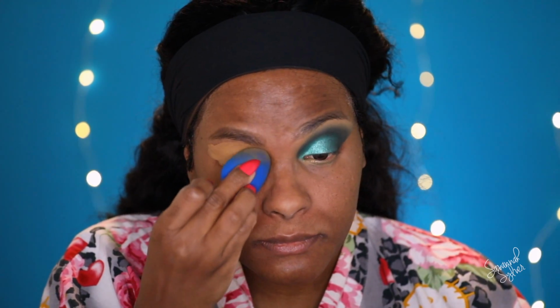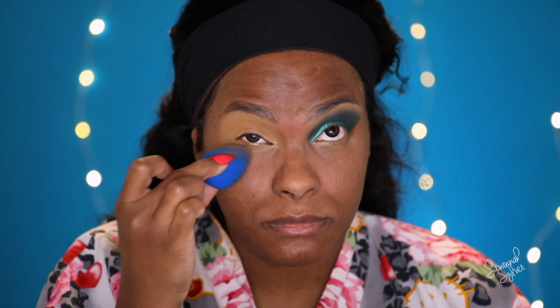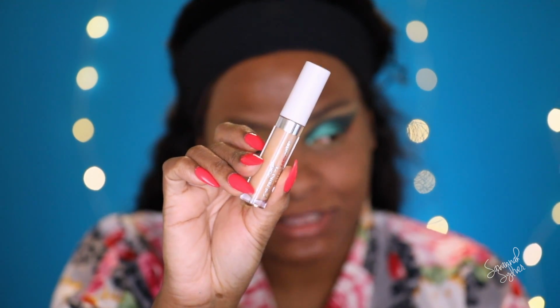Okay, so to get started, the first thing I'm going to do is go in with my Black Opal concealer, and this is in the shade Tan. And as usual, I'm just going to place this all over my eye, and this is going to act as a base. This really helps all of my eyeshadows to stick. So let's just go ahead and do that. And then after I'm done with all of that, I'm going to take my Beauty Blender and blend all of that out.